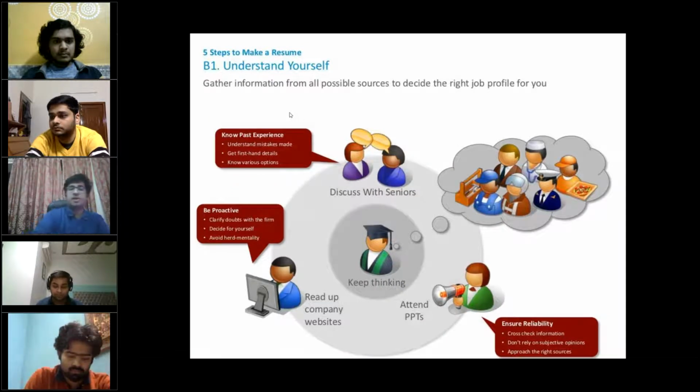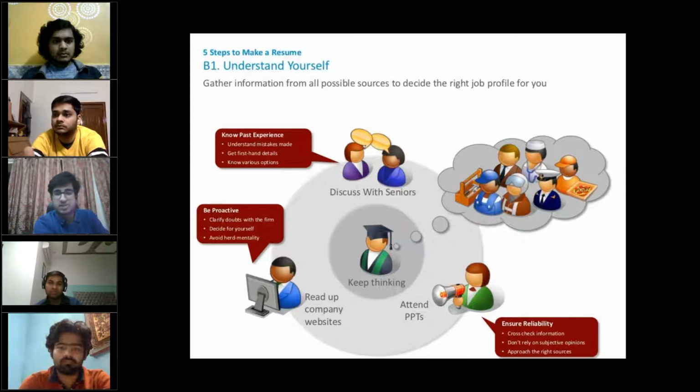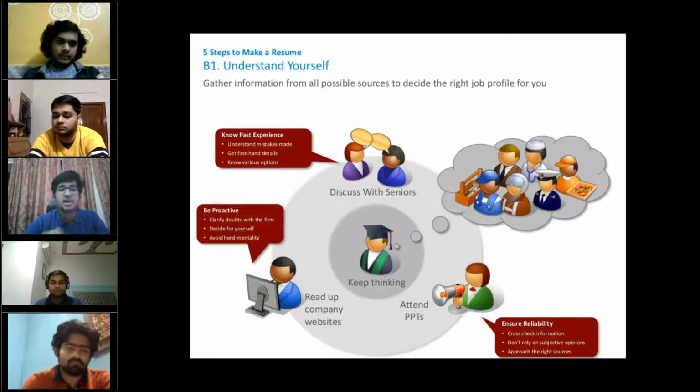Right. So there are some important aspects that you should consider, right? So first is you discuss with your seniors, because if you're applying for a position that a senior has already applied for and got through, then he would have a good idea what recruiters are looking for, right? So that saves you a lot of trouble. So I would feel that if you're applying for a research position, then try to talk to seniors who have done research internships, who have done internships at labs that are similar to the field that you wish to work for.